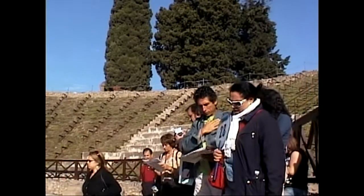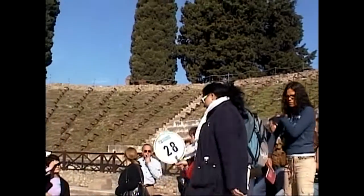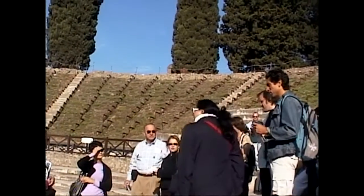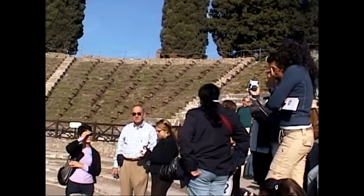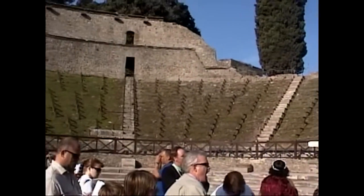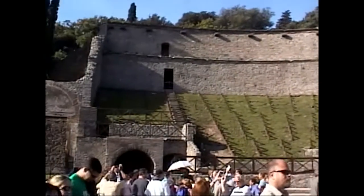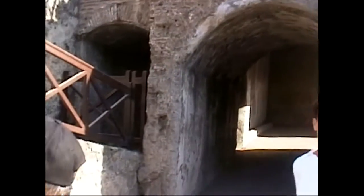Pompeii was equipped with a small and a larger theater. Both of them have been built by a couple of gentlemen, citizens of Pompeii, who were trying to acquire the sympathy, the benevolence, and the votes of all the population. This one obviously had the stage over here, where they performed tragedies, comedies, and ballet performances. And the spectators would be divided along these seats, all the way around, according to their official class.